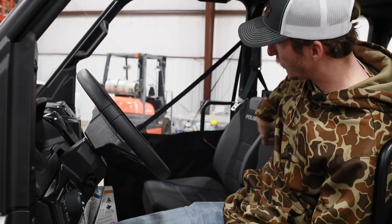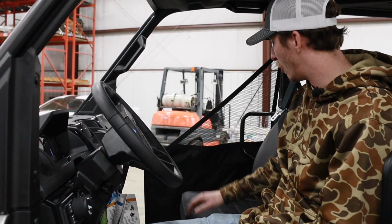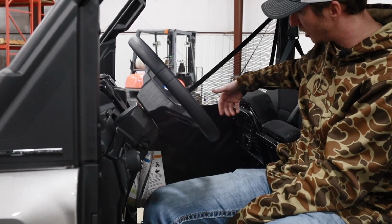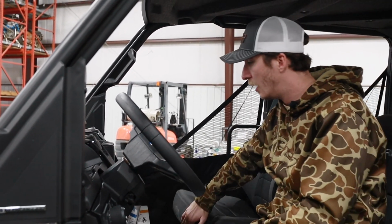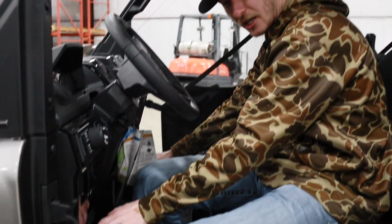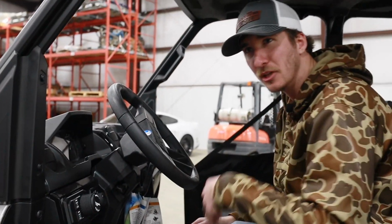You can fold this up. We do have cup holders down low here as well as up top. And then our passenger seat here does fold up. So basically, if we pull this machine like that, we can see that we can pull it up, and we do have some storage up under here. And then we also have storage in our dash as well as below our dash right here. We have a lot of storage options in the Ranger. But let's go ahead and jump back over to the Xpedition and talk about the seats and storage on it.